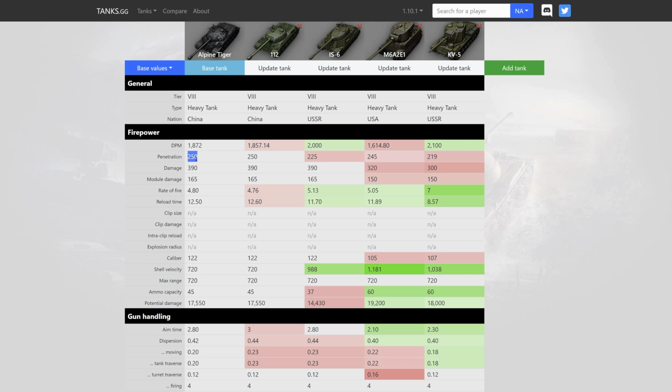prefer. So for the penetration values when firing premium, the Alpine Tiger and the 112 definitely seem way better. But when looking at the shell velocity of only 720, it just fails in comparison to the way faster APCR shells that are able to achieve a speed of around 1000 or even close to 1200.